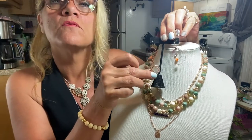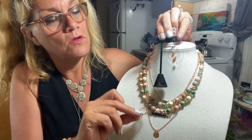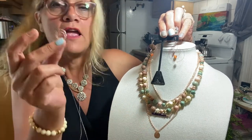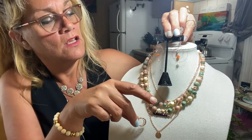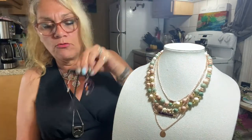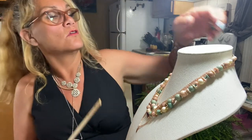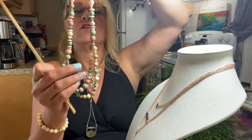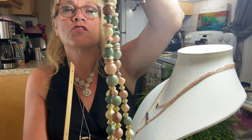Plus these, which is rose gold, just like these, and they're hypoallergenic. So let me get a measurement on this. Measurement on the necklaces real quick. I'm really attracted to this set. I like the colors.